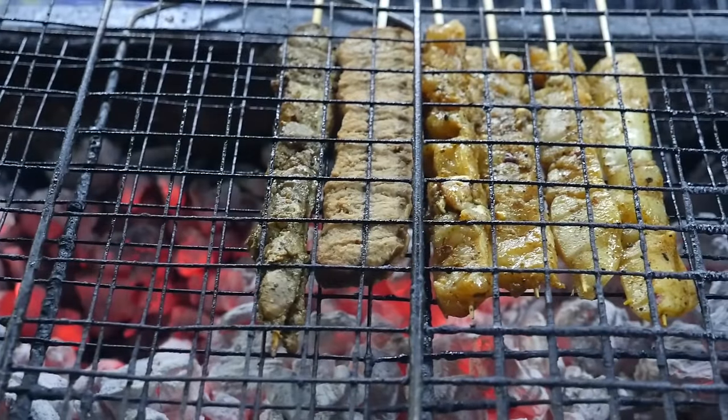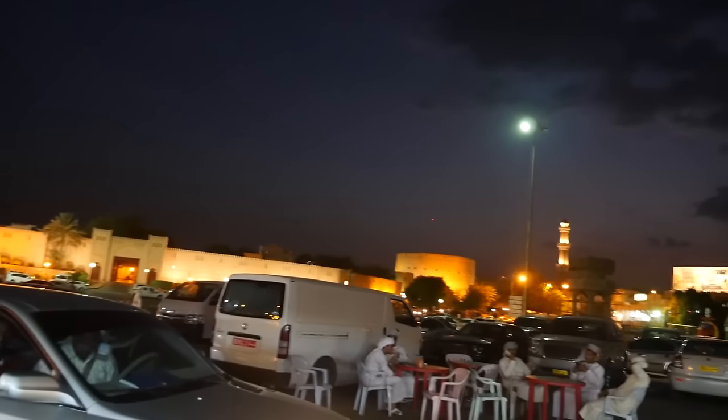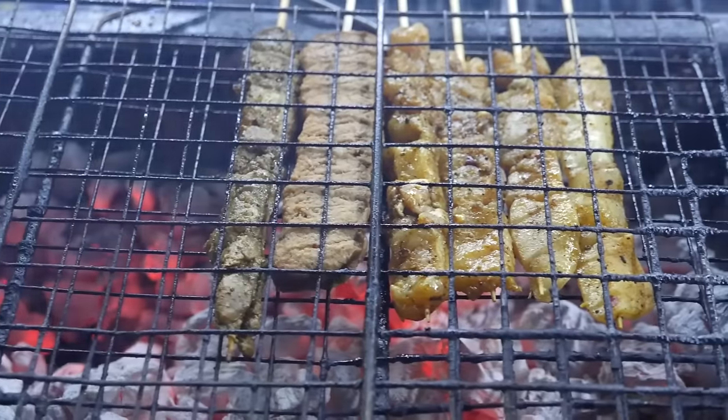These Mishkak stands sort of set up in the parking lot of the fort. The fort is behind me, illuminated, and you can just smell the aroma of the grilling meat from across the parking lot. They had camel, so I had to get a skewer of camel, and then we also got a couple chicken and squid and a kebab as well. And I'm just bathing in the smoke, enjoying it.